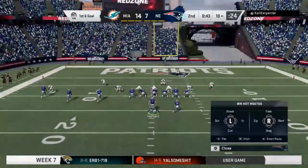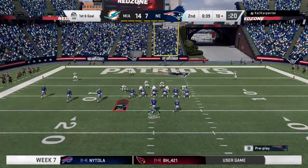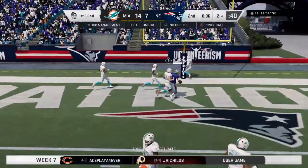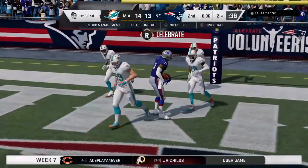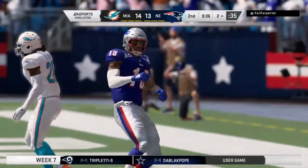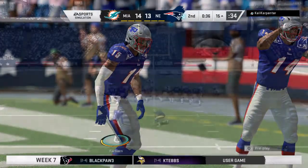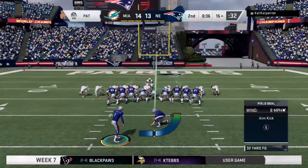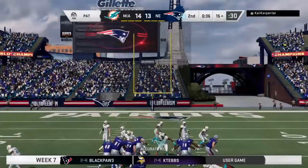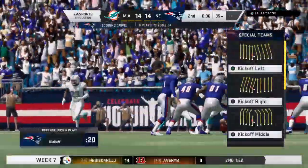A chance now to get even before the break as they come up 1st and goal. From the gun, Herbert. And this is caught. Touchdown, Patriots. N'Keal Harry, his 3rd touchdown now on the year, as they are an extra point away from tying this football game. After nearly 30 minutes of football, if they make the extra point, we're right back to even before we start the second half.